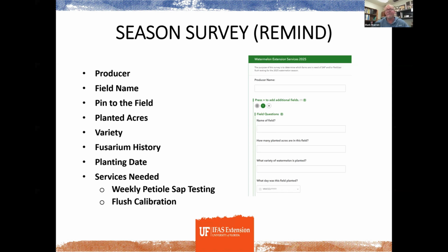We send it out via a Remind app to our producers. And basically on their phone, they can just click a few of these fields. I just put a screenshot up here of what this looks like to them. They can put in their name, their field name. They can go on a map and drop a pin to the field. They'll tell us how many planted acres they have, what varieties they're growing, just some other information, planting dates.